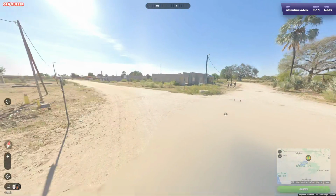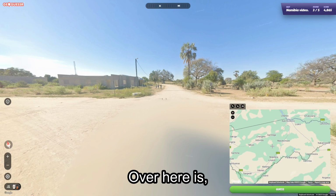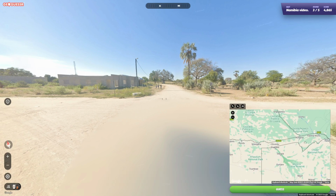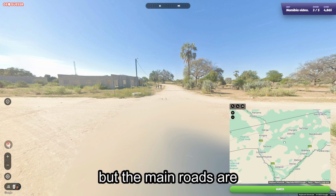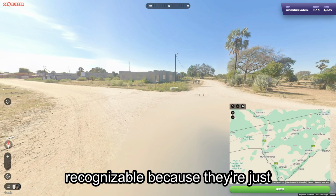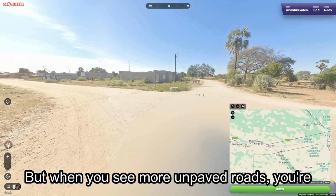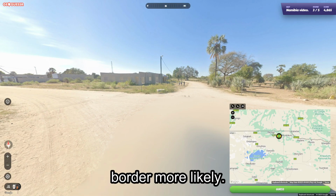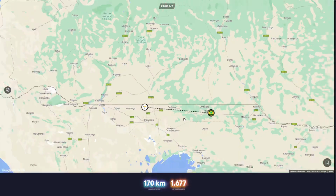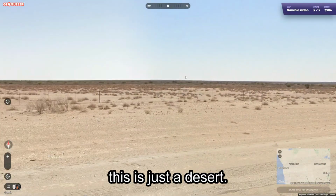And if you're on, let me talk about over here. Over here is, I forgot what this little area is called, but the main roads are recognizable because they're just long straights pretty much. But when you see more unpaved roads, you're probably just going to be near the Angolan border more likely.